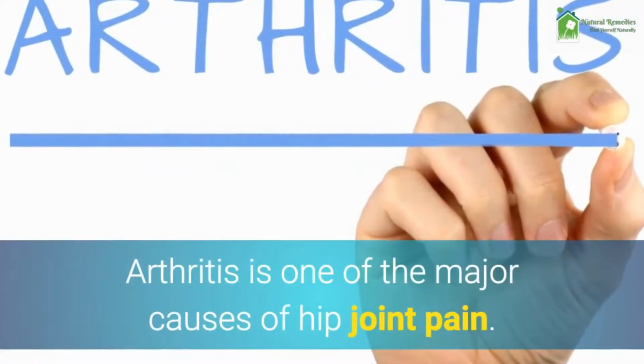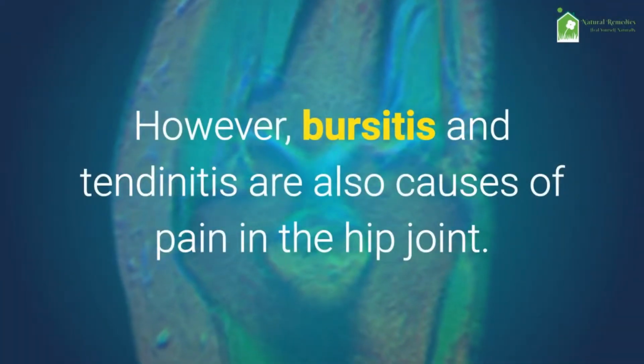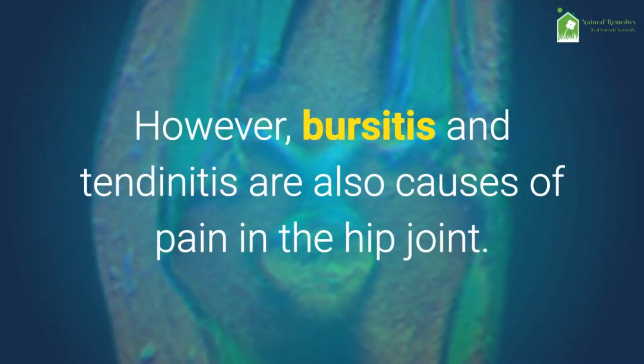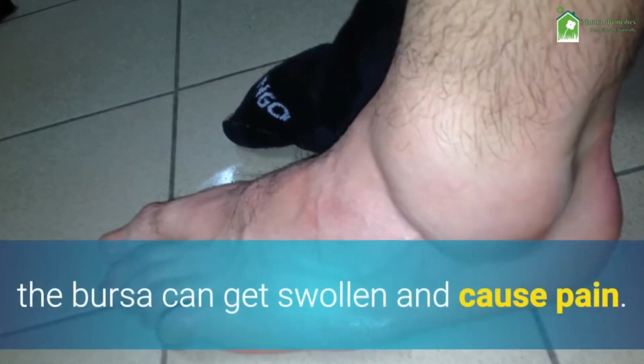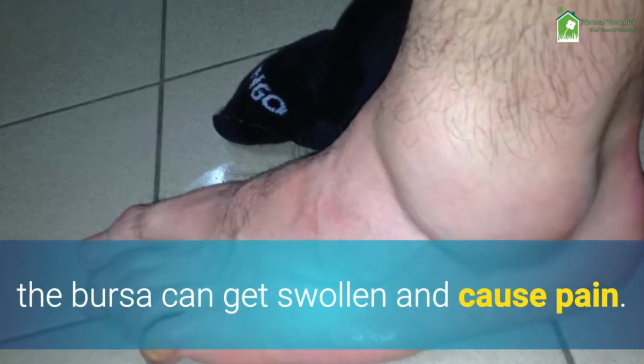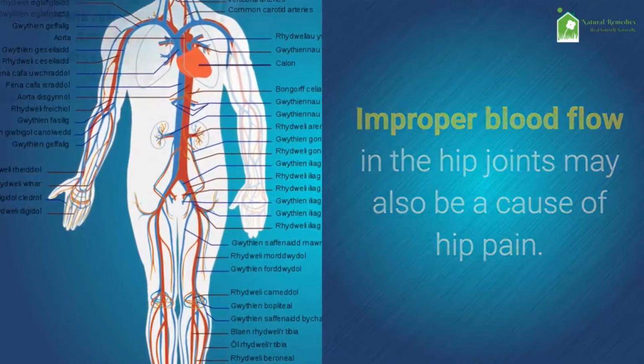Arthritis is one of the major causes of hip joint pain. However, bursitis and tendinitis are also causes of pain in the hip joint. When there is physical trauma to the hip tendons, the bursa can get swollen and cause pain. Improper blood flow in the hip joints may also be a cause of hip pain.